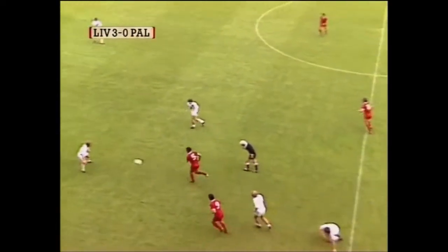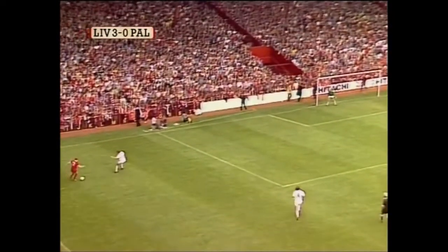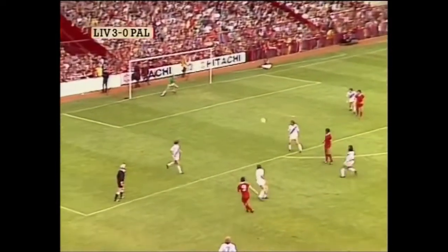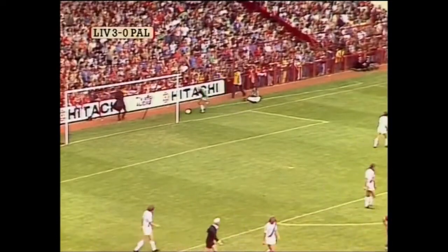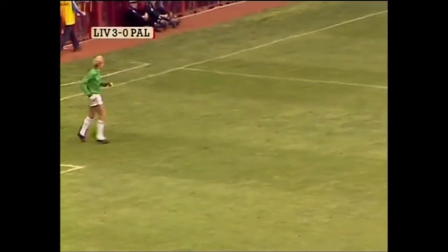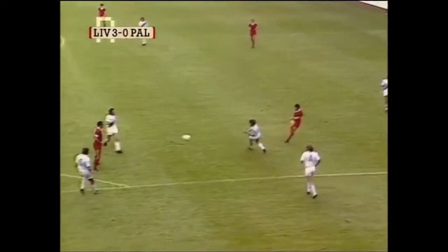Ray Kennedy. Fairclough. Johnson trying to curl one and very nearly succeeding. Barron was hurtling across his goal there, and he saw the danger. It was very skillfully done by Johnson, fed by Fairclough, and then a real curler here.